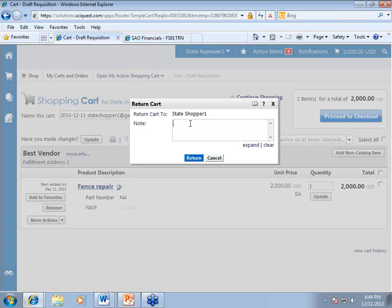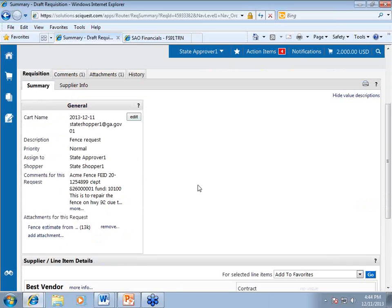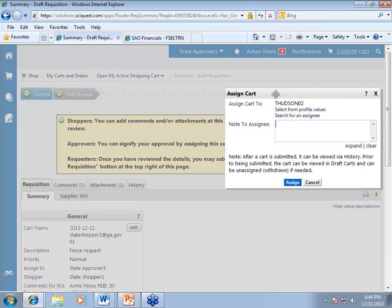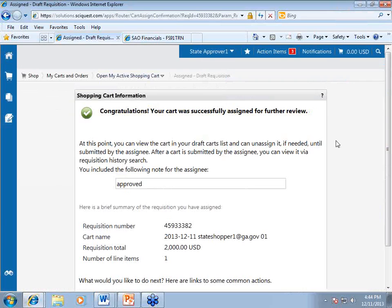Once they make the changes to it, or maybe they're just going to delete the cart, they can reassign it back to you for approval. Okay, so that's just how you send a cart basically back to a shopper. At this point, then you'll proceed to checkout. You've got your comments and attachments. You assign the cart. You can enter a note and assign it. And then that just reduces your action items, the carts that you have assigned to you.